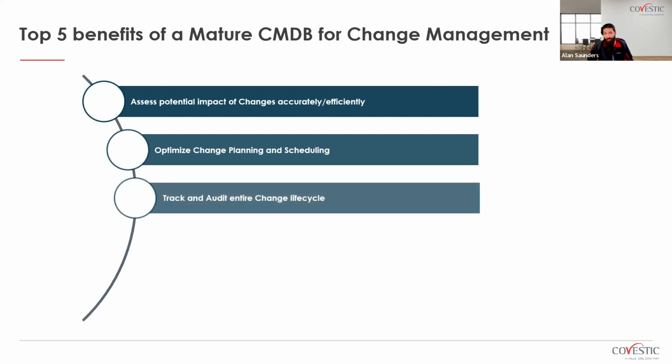A mature CMDB can also help with better change tracking and auditing. This is more of a mature change management process, but your CMDB can provide a complete history of all changes made to any CI in the organization, and it helps those teams track and audit those changes throughout the entire life cycle. Improvements are also made from planning and approval to implementation and post-implementation reviews. This helps maintain accountability, meet your compliance requirements, and gives you the ability to troubleshoot or roll back these changes if necessary. All of these are great tangible benefits of that process.